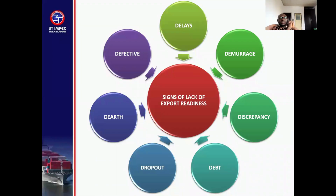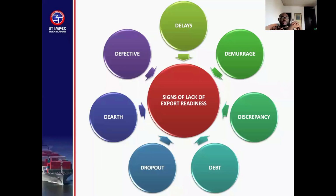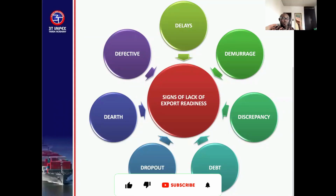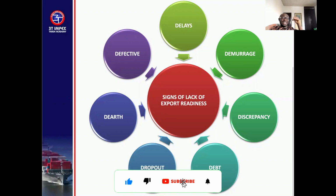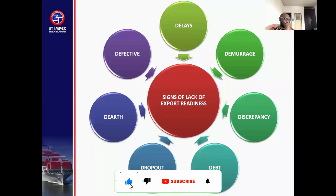Do you know that over 1,000 businesses register for export every year, getting an export license from the government agency saddled with that responsibility, but less than 800, max 800, export every year in the last 16, 17 years? Over 1,000 register every year, but only 800, sometimes 700 companies export every year. Why? A number of these businesses come in and eventually fall out. Here are some of the signs and symptoms of lack of readiness of a business for export.